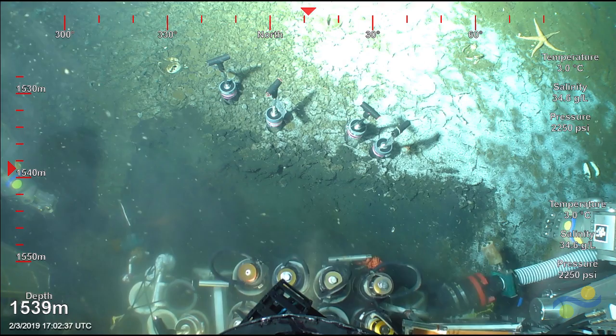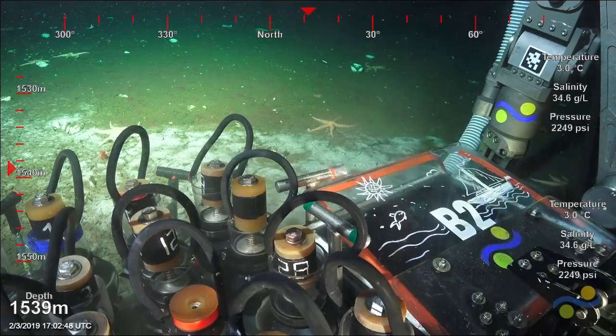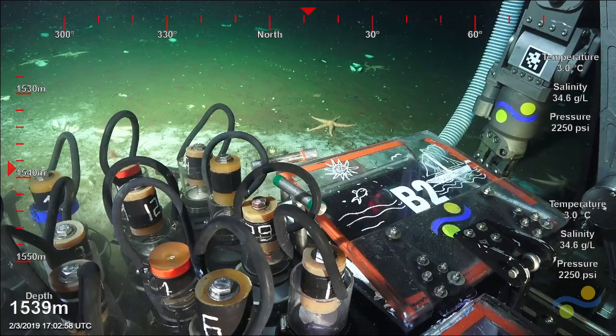Just 4 in the white for now? I think, yeah. 4 in the mat, 4 in the white, and we might take 1 in the oil patties. But 4 in the mat is enough for Elva to have a good set of replicates, and we've got our geochemistry cores as a starter.